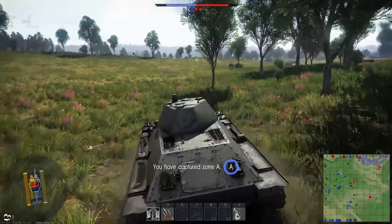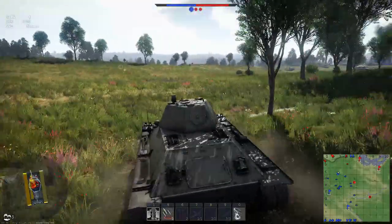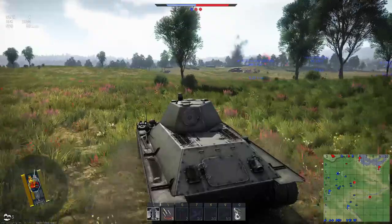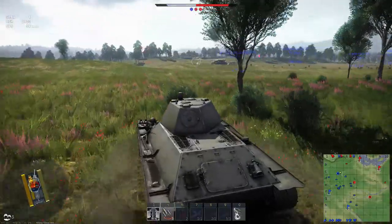Maximum speed's about 35 kilometers per hour. Good acceleration, kind of poor on the reverse. Good traverse speeds. So I'm going to try to use that to my advantage to get to B over here.